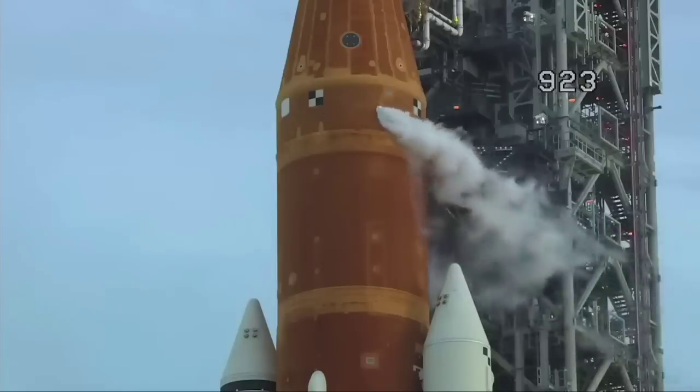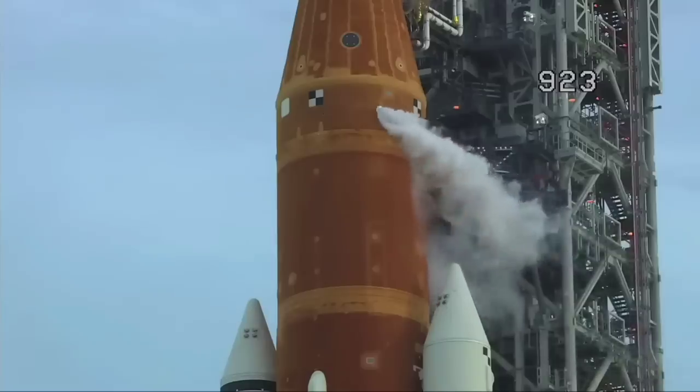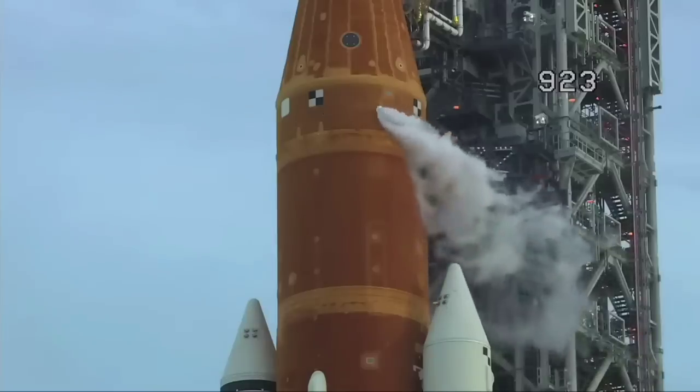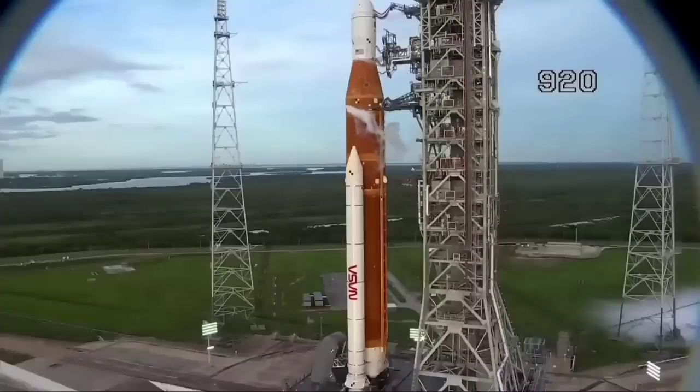And now this gasket is almost certainly going to have to be replaced. In addition to that, they're going to have to figure out whether or not they're going to have to try to do that at the pad, which will require a special enclosure to be built, or just return the rocket into the VAB. In my opinion, they're going to do the latter, hence the title of this video.